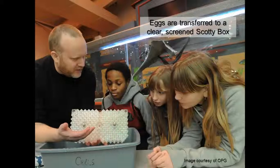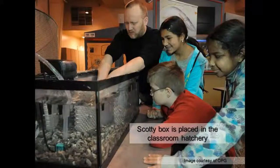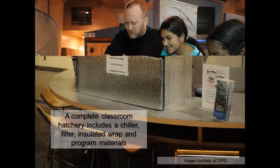The eggs are transferred into that Scotty box and then secured, and then they're placed inside the classroom hatchery. And the classroom hatchery consists of about a 25-gallon aquarium, and the aquarium has a small pump in it that pumps the water out to a chiller unit, and it's usually a 1/10 horsepower chiller unit that we get from Big L's Aquarium Services in Toronto. There's a biological filter that's also tied in with the classroom hatchery.